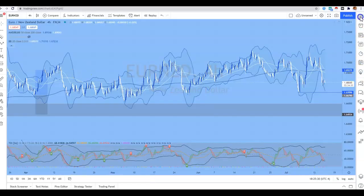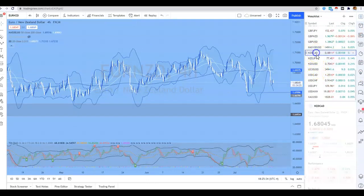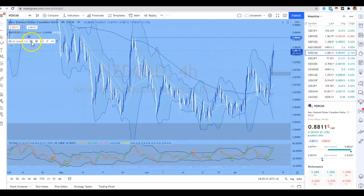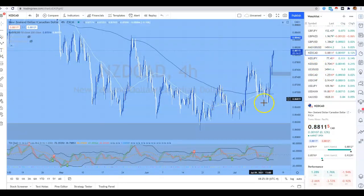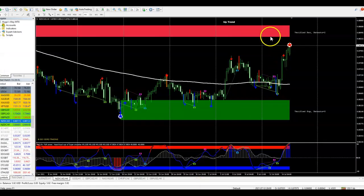If we go back to NZD CAD, let me get rid of this so you guys can see. Price is going to head up until it enters this resistance area. We already saw that plotted right here on the system. When price enters into this area, it is going to reverse. It's just that simple with this system, guys.